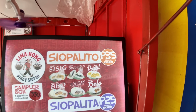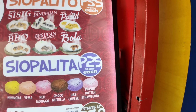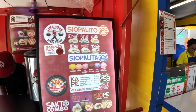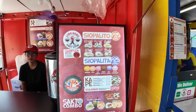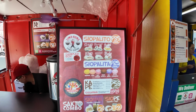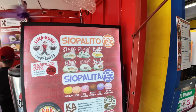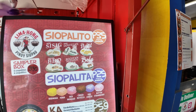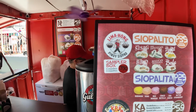Look at the prices on that. 35 pesos for Siopalito and 25 pesos for a Siopalita. That's cheaper than a 7-Eleven Siopao. Honestly, I haven't had a 7-Eleven Siopao in at least a year and a half, but they got to be between 40 and 50 pesos. So for 35 and 25 pesos, we're getting one of all of them. Look at that, sampler box, $3.30. That's what I'm gonna get right there.